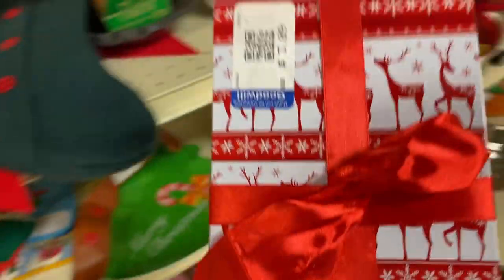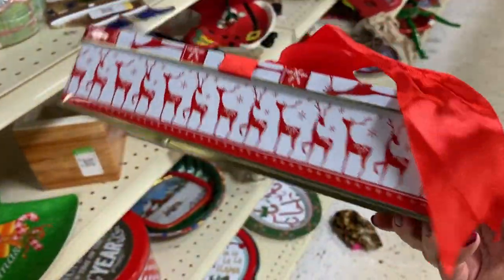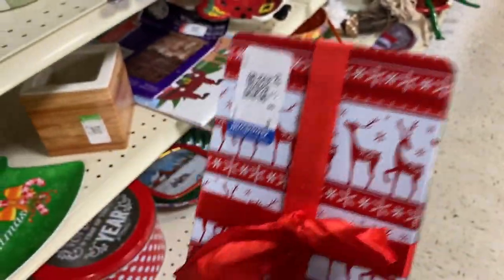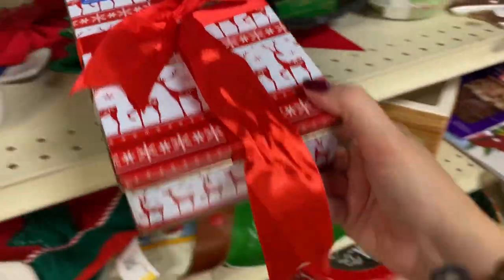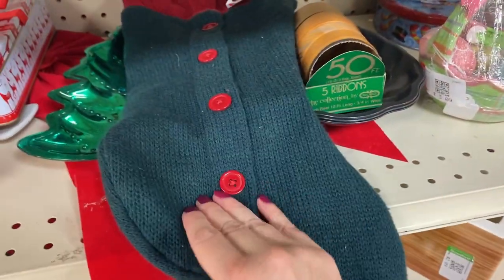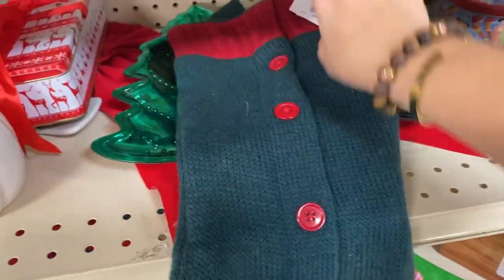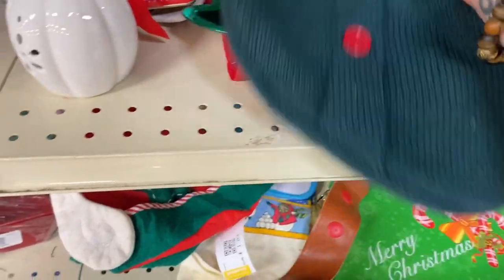So this is something awesome to thrift for, because if you make cookies or do any of the sweet treats, these cute Christmas tins, I mean, that's a really good price. And a lot of these are on sale if you get the right color. So good idea to check for. I was just here recently and I did not see a lot of these things. So glad I came back today. It's pretty. I love that dark green.